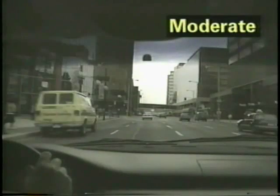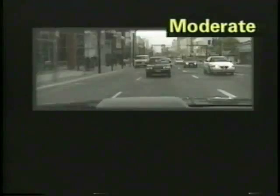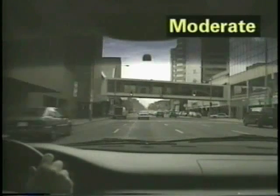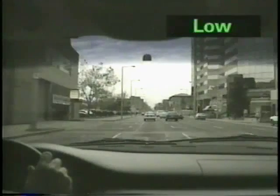Look for risk every time you drive and always have an escape route available. Learn to recognize high-risk situations, predict what's likely to happen next, then reduce the risk by taking action to protect yourself. It's the only way to drive collision-free.